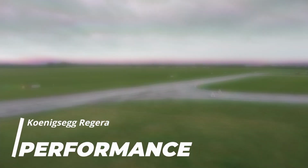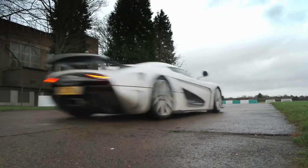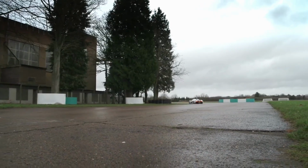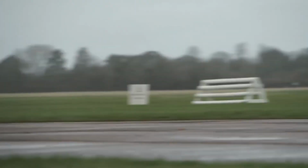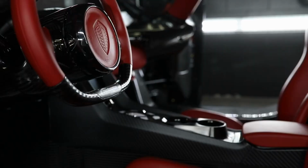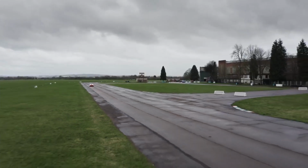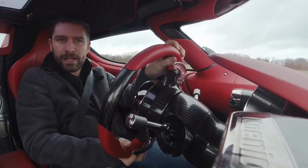Performance. The Koenigsegg Regera is equipped with a powertrain unique among vehicles globally. A twin turbocharged 5.0-liter V8 engine positioned beneath the passenger compartment works in conjunction with 3 electric motors to provide a combined output of 1,500 horsepower. The overall production of the system is 1,500 horsepower.